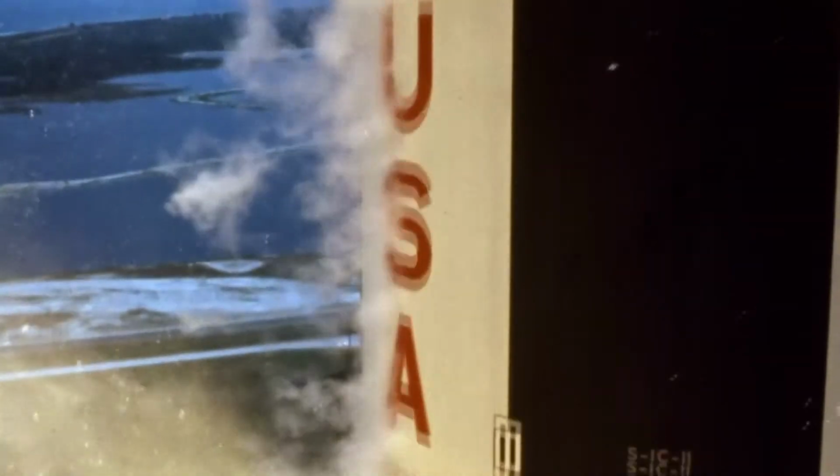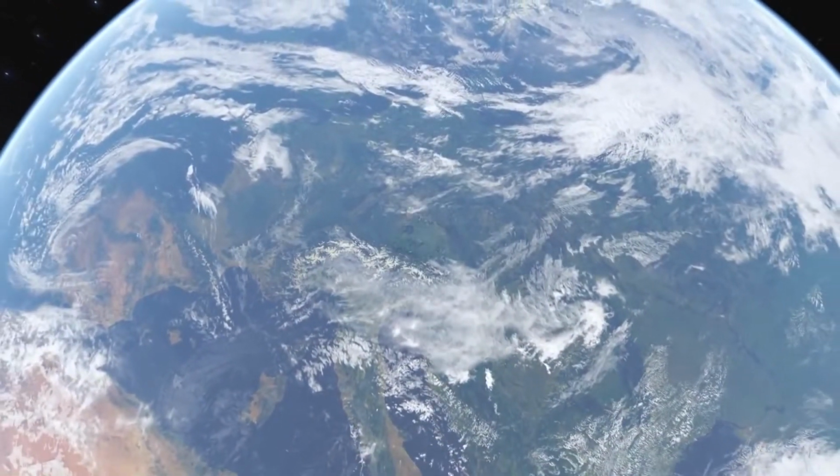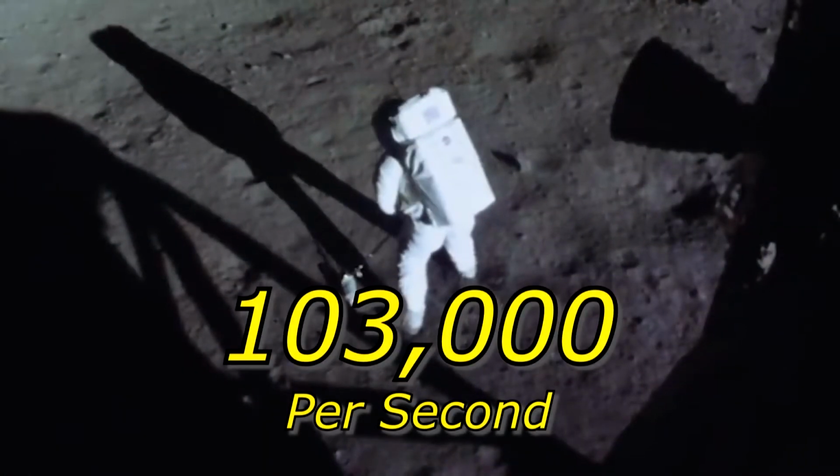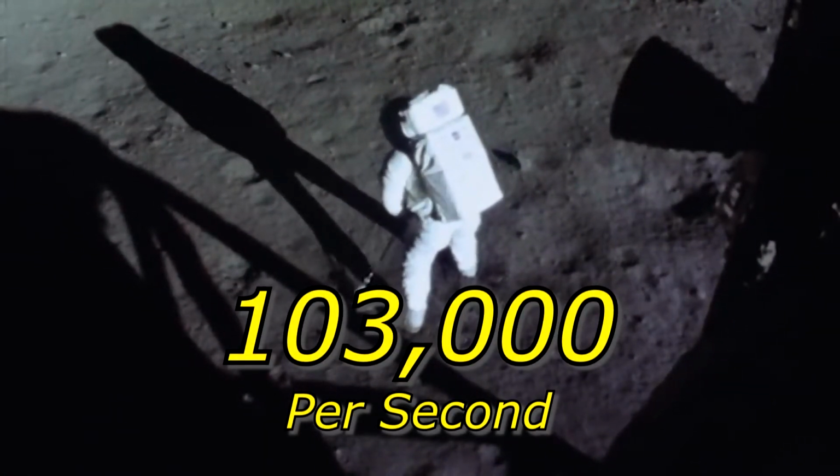A quarter century later, the guidance system that took man to the moon on Apollo 11 was controlled by a car-sized computer here on Earth. It could process about 103,000 functions per second.